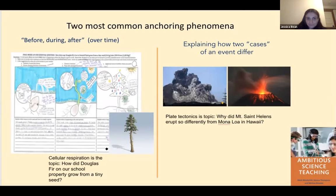So again, these don't have to be complex phenomena in the sense that it's something you've never thought about before or never taught, but the idea is that you're anchoring the learning around these particular events and processes and coming back to it and allowing students to construct models that show their thinking.